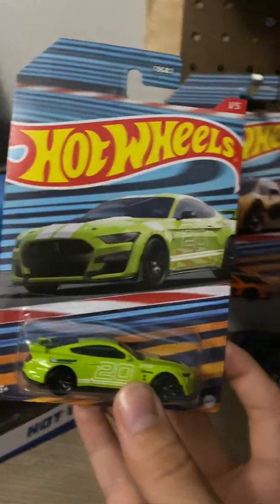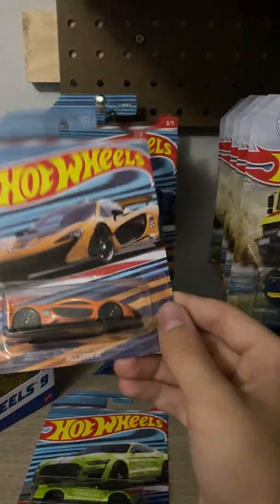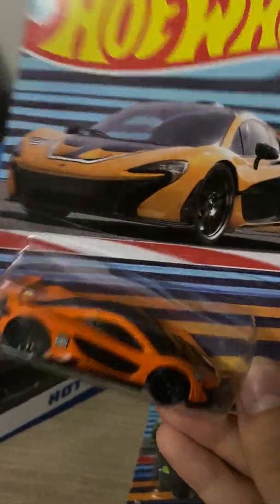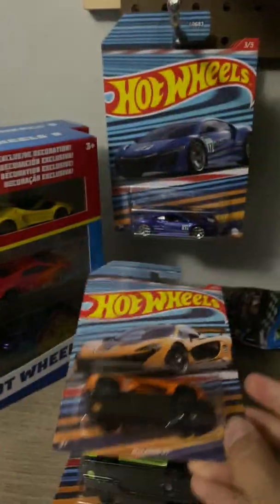Especially for it only being a $2 car. McLaren P1. There's been a lot of colors of this since it was first released in 2015. It actually was in this orange, but a little darker. Here it is, pretty cool. You got front light tampos and back light tampos once again.